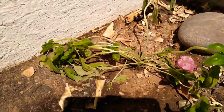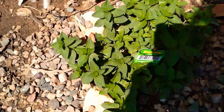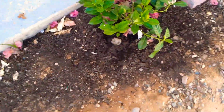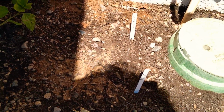There's some basil that I planted. It's doing halfway good. It just has to stabilize itself, I guess. There's some rosemary and some cat's claw. We're trying to get some grapes started, but that's not working so well. There's some chocolate mint. I love chocolate mint. Cilantro that I planted over here is doing pretty good. There's some jasmine. That's doing really good. There's some more basil. And hibiscus. I planted some dill and lavender over here just a few days ago, so they haven't come up yet.